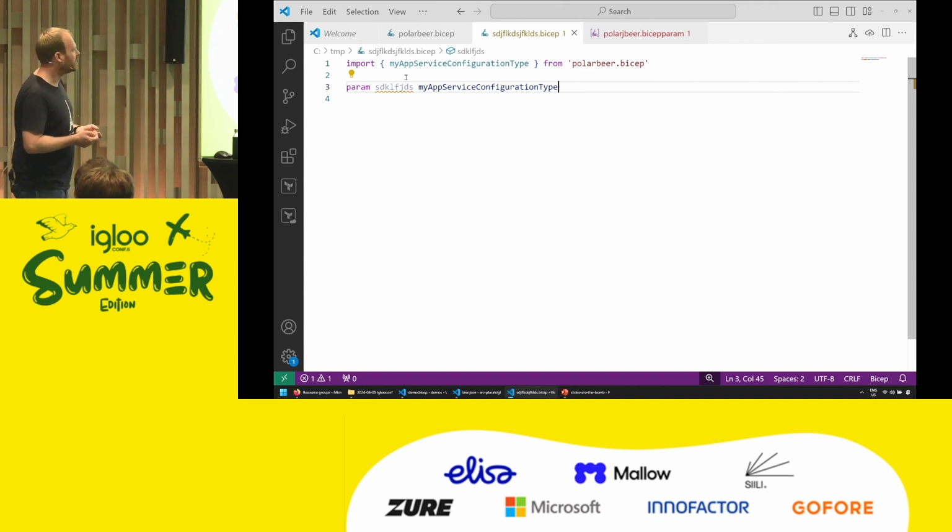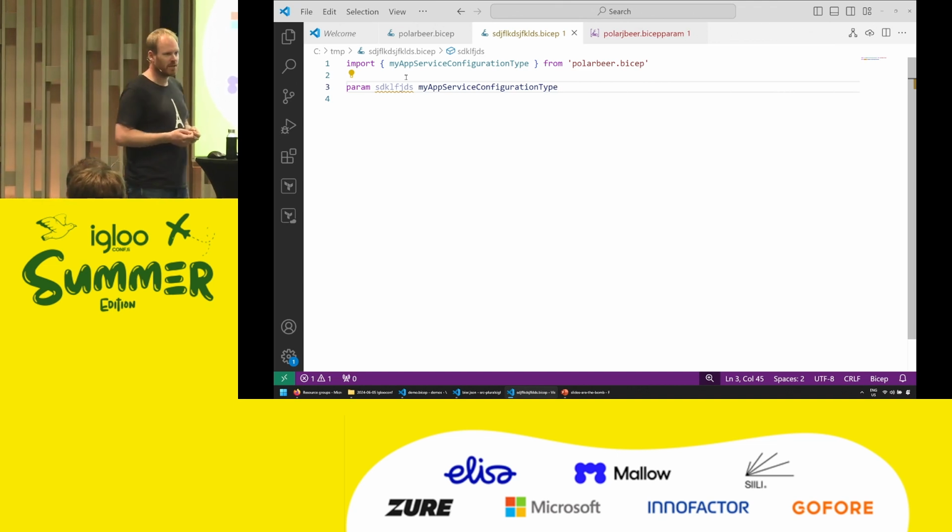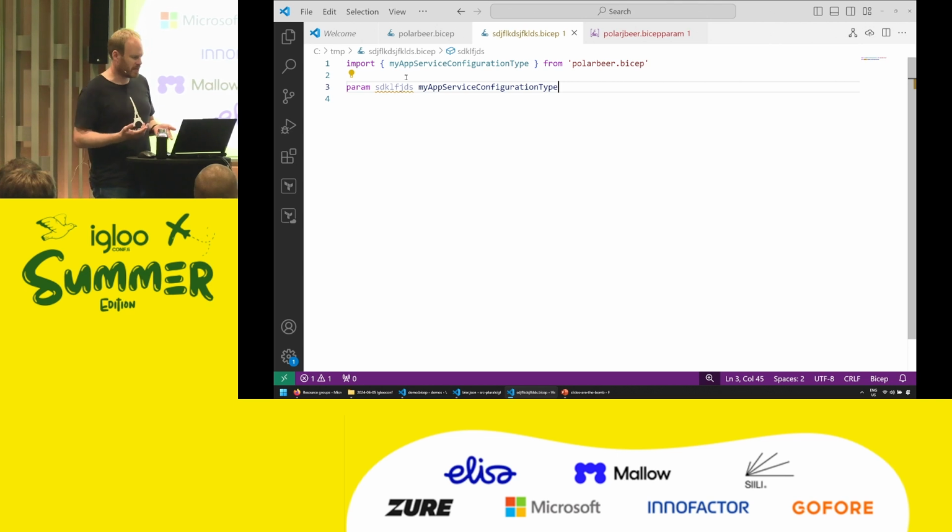So this is a great addition. And in the latest versions of Bicep, this is now generally available. So I didn't have to enable any experimental feature.